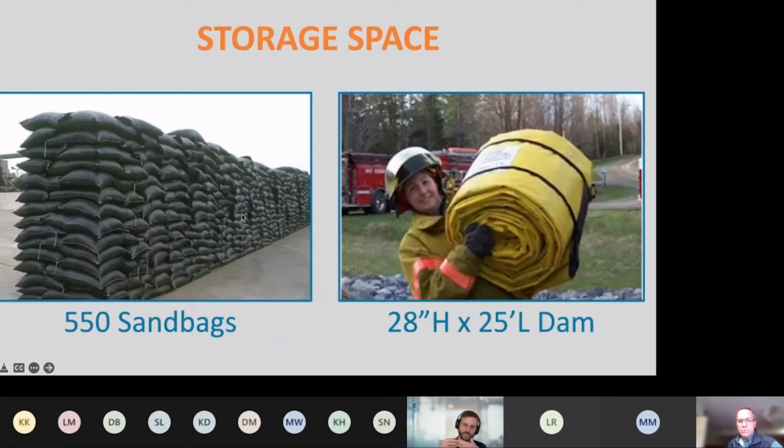Second key attribute is obviously storage space. As you can see here on the right is a 28-inch high by 25-foot long dam. That's the dam that you actually saw in the first video that I showed you. The equivalent needed to build a similar size dam would be about 550 sandbags. This rolls up into about a 16, 17-inch diameter by about 20-inch tall roll, and can easily be carried by a single person.